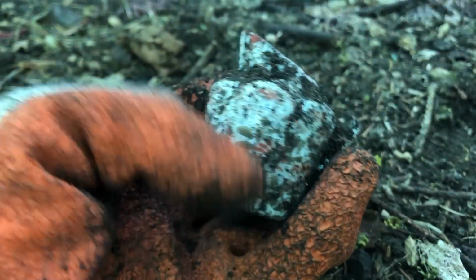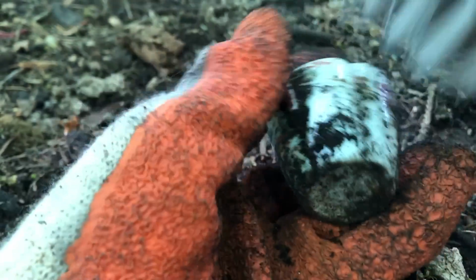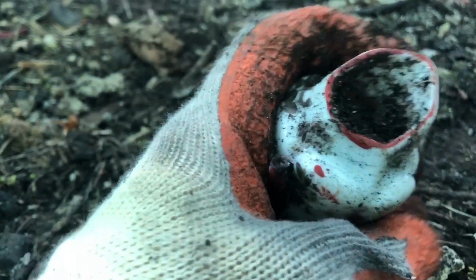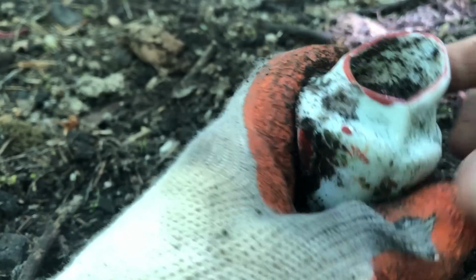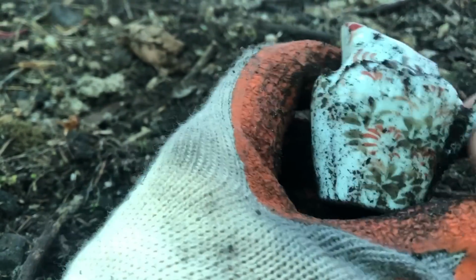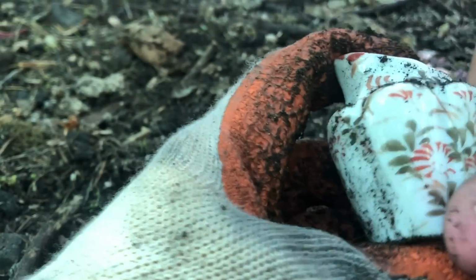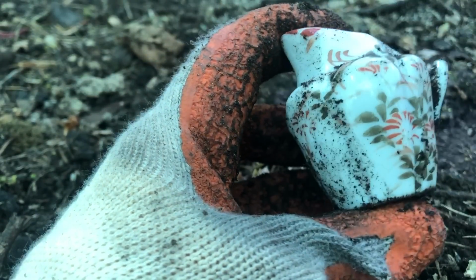How nice would this have been? I think it's broken. Definitely the handle is. Teeny tiny little jug. I think it's... Oh, actually... Okay, so that top bit is not actually that shape, so it's not broken, but the handle is broken. Otherwise, that would have been super cute. Still quite cute.